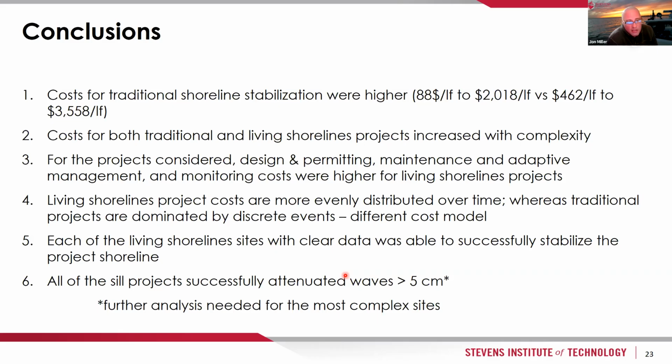The design and permitting, maintenance and adaptive management, and monitoring costs are all higher for living shorelines projects than they were for the traditional projects. Again, this is something that might be expected, and as we try to encourage more and more living shorelines projects, I think everybody on this call has talked about this at some point. There's a difference in the mentality between a living shorelines project versus a traditional project. A traditional project looks the best the moment it's done and it deteriorates over time. Living shorelines projects may look the worst the day they're completed and evolve over time and become better and better with time. These types of factors play out in some of the results that we have here from our cost effectiveness analysis.